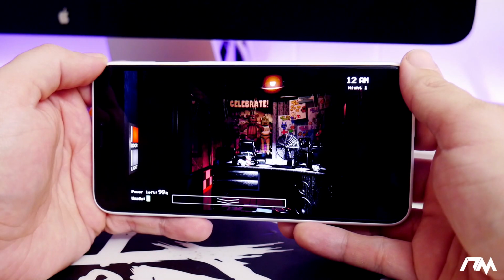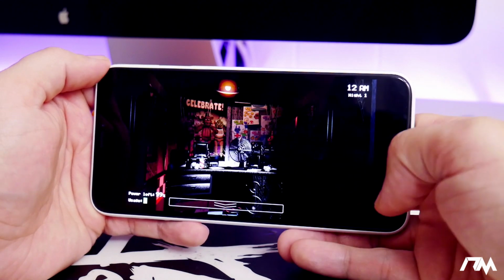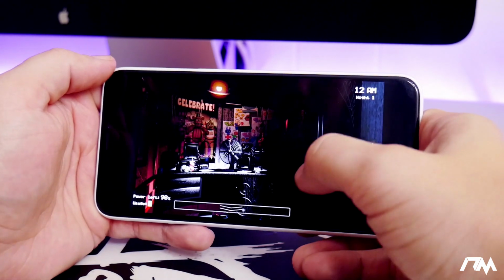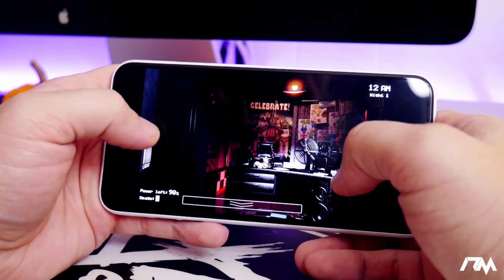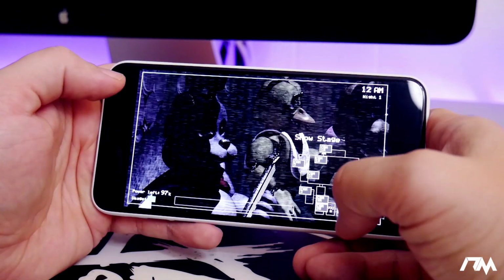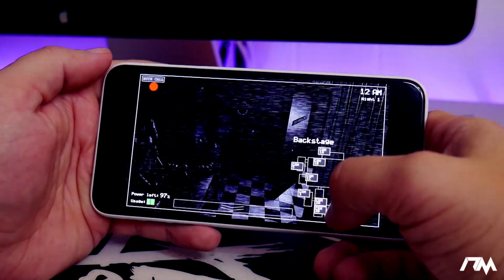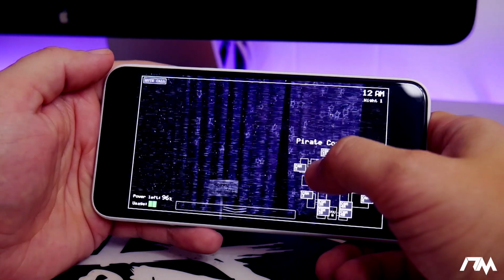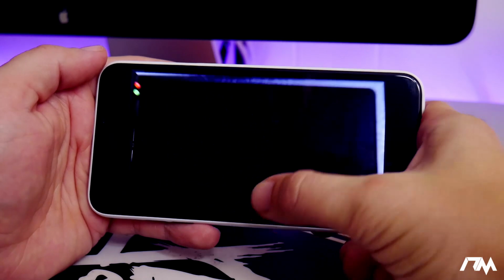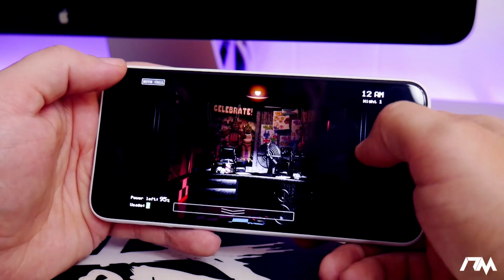Alright guys, here's the last game I got for you, and it is an absolute classic, Five Nights at Freddy's. If you have never played this game, you have got to check it out in the App Store. This is only the first one. I believe there are 5, maybe 6 versions of Five Nights at Freddy's, and they're all the same concept, but a little different, and it's freaky scary. Nobody wants to get killed by animatronics, and you got to keep them out of the room you're sitting in.